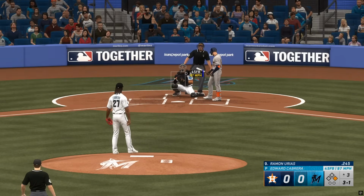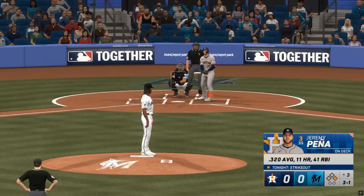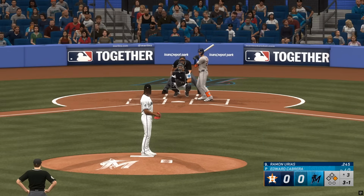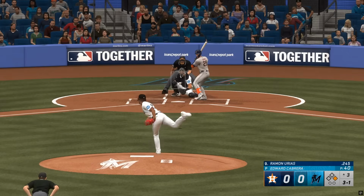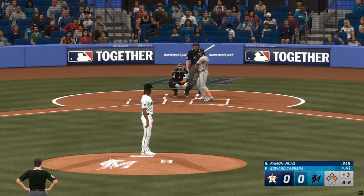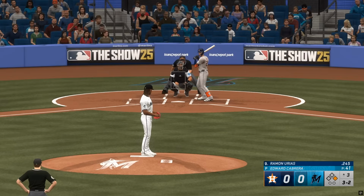That one misses. 3-1 now. Well, it's a good pitch there. Really had some run and finished a little up and in just on the edge. And that's one of those, if you swing at it, you had a broken bat as you jog back to the dugout. Runner at first with no outs here.